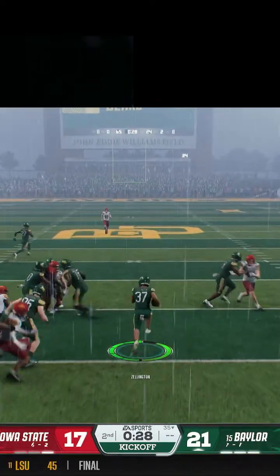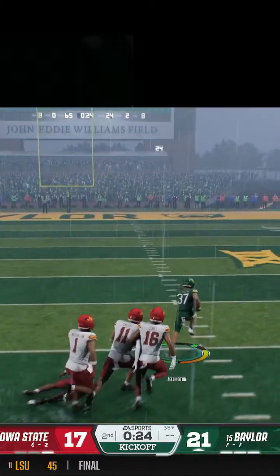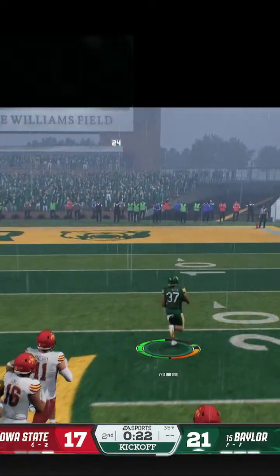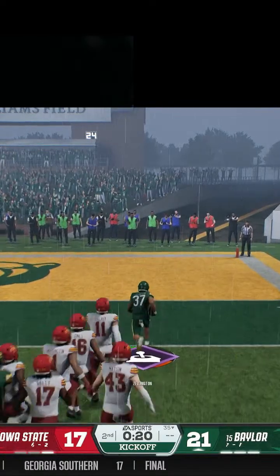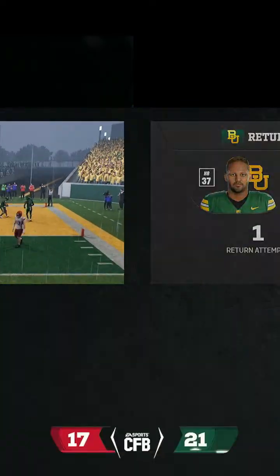On the move from inside his 5. We said that first season. Oh, what vision. Yes, sir, baby. There he goes. Open it up. They won't get him. It's a touchdown.